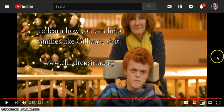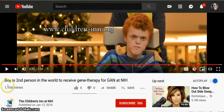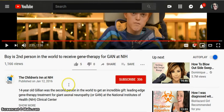Boy is Second Person in the World to Receive Gene Therapy for GAN at NIH, Children's Inn. 14-year-old Gillian was the second person in the world to get an incredible gift, leading-edge gene therapy treatment for giant axonal neuropathy, or GAN, at the National Institutes of Health Clinical Center.